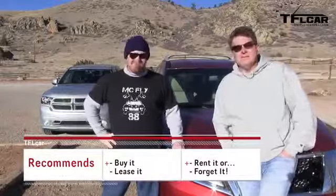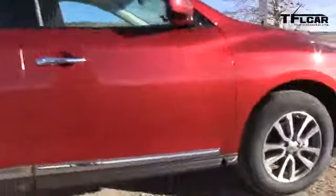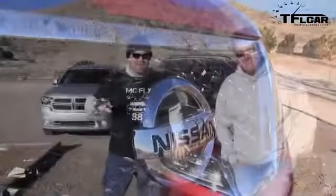Nathan, old school versus new school, obviously they each have their advantages and disadvantages. So on the TFL scale of buy it, lease it, rent it, or forget it, what do you give the Durango? The Durango gets a lease it from me. It would get a buy it if it had the optional 8-speed. Well, it's not optional yet. I wish it were. The V8, which is optional, or all-wheel drive. It doesn't have any of those, and up here in Colorado, it's useless.